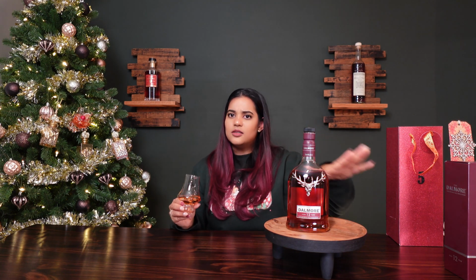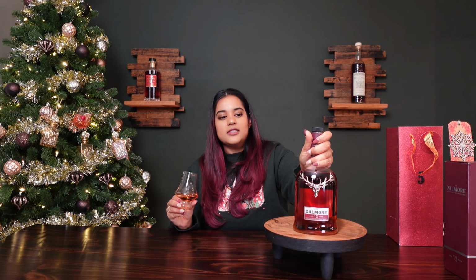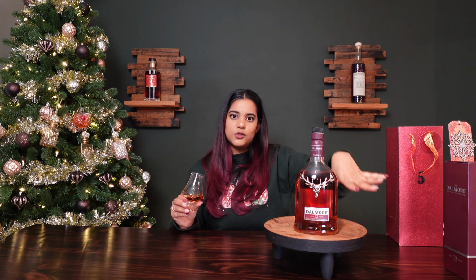So far, not so bad. Quality bottle. I actually really like this bottle. I might keep it as an infinity bottle or something because this is so pretty. Like a stag, you know, the stag bottles that we get from Buffalo Trace, they should have a nice stag like this on their bottles. For how much people are paying for it, it should be like this. Take notes from the Dalmore.